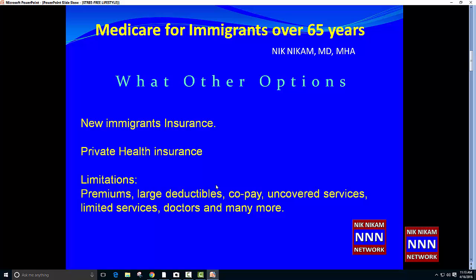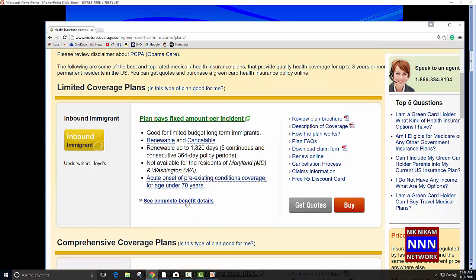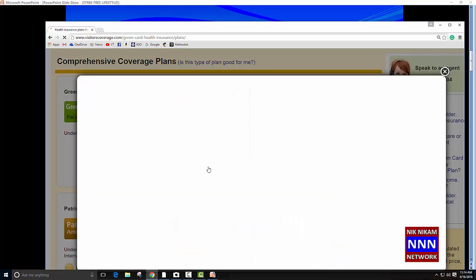So let's look at one of these sites. I did some research and let me see if I can pull up that page here. Here is a visitors coverage, visitors travel insurance and newly immigrant visa. And here, as you can see, is what is called a comprehensive coverage plan for green cover. Those who are over 65 who have recently come to this country, and the coverage seems to be pretty reasonable. And let's look at some of the things that are covered here.